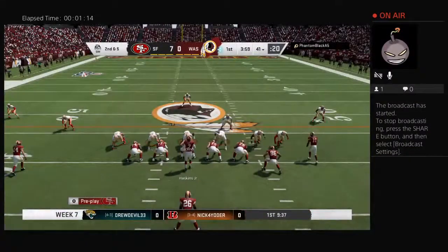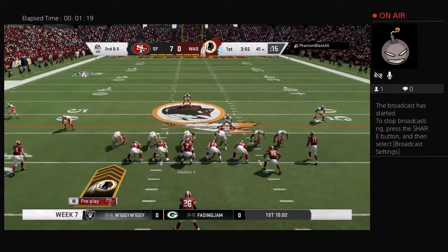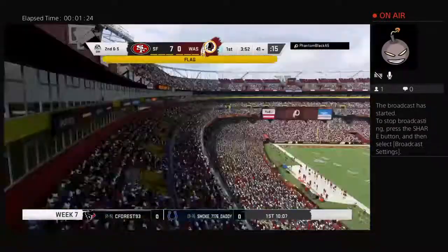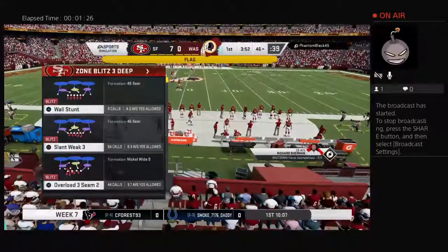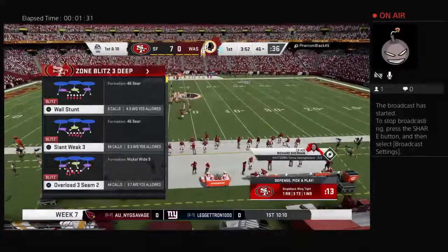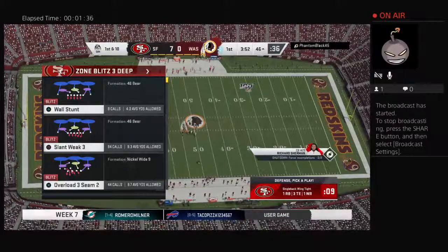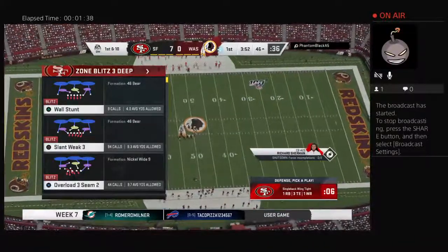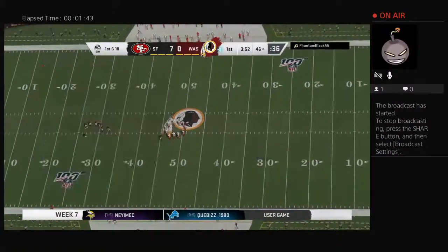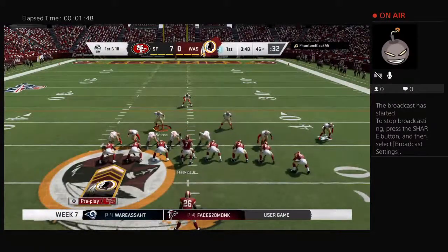After the pickup of 5, here's 2nd and 5. Here's Peterson. And he's going to be brought down by the face mask. Here come the flags. This is going to get him a first down. And now it's 1st and 10. A big mistake, especially when you factor in the personal foul yardage.